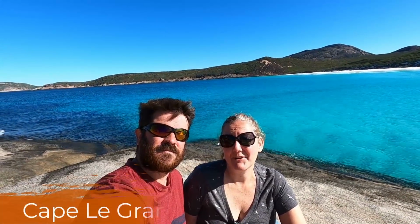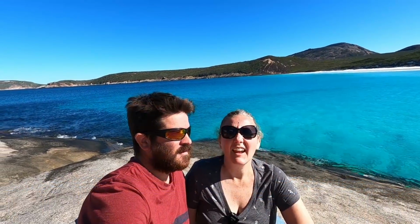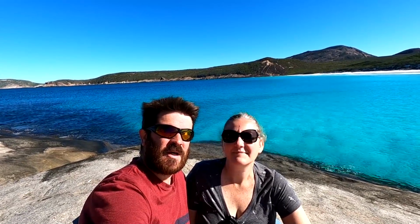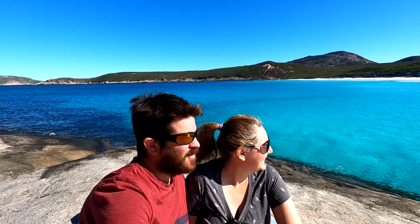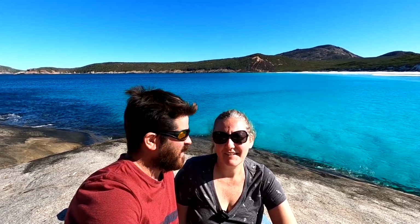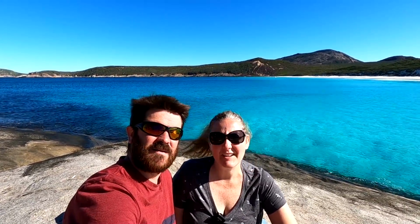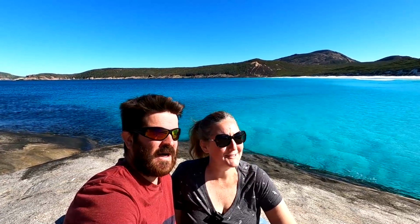Here we are at Cape Le Grand National Park, just outside Esperance, and it's beautiful. Yeah, we're at Hellfire Bay at the moment, which is the first stop around the coastline, and wow, the colour of the water, as you can probably see, is just amazing. It's probably the best colour water we've seen on the trip. Ooh, it's up there. Not sure why it's called Hellfire Bay. It should be Heavenly Bay. Yeah, exactly. There's no hellfire here at all.